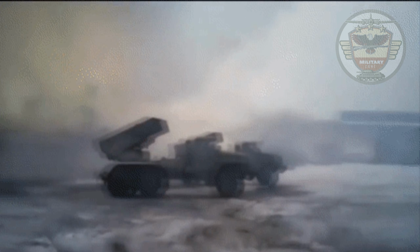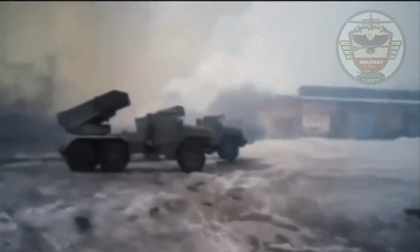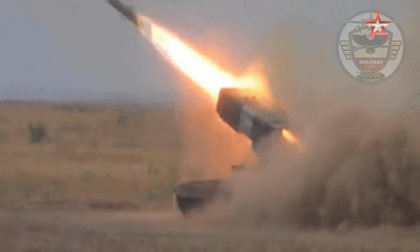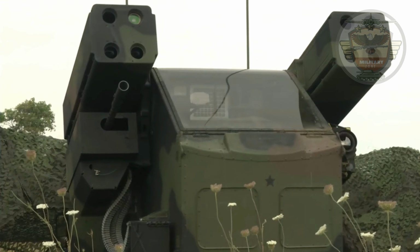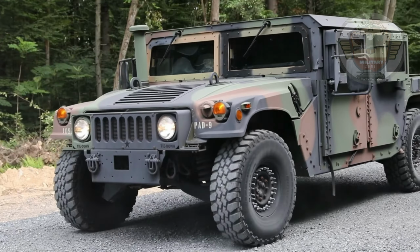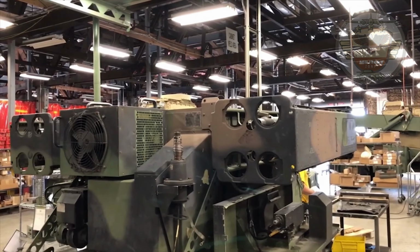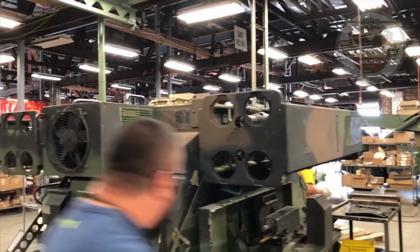During company testing of Roland, Boeing conducted several successful test firings of Stinger missiles from Roland launchers. These successful firings convinced Boeing that they could integrate Stinger launchers into an air defense system that they could mount on the Army's newly developed HMMWV. Boeing began development of the Avenger in 1983.